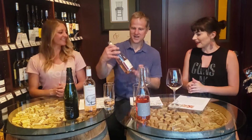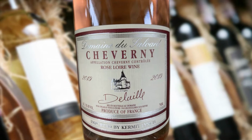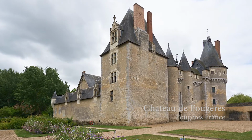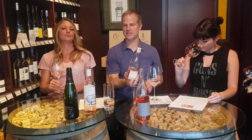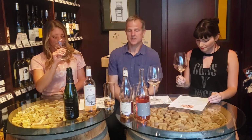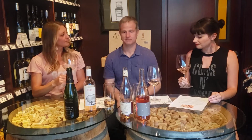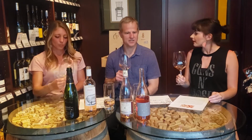Well, the next wine is Domaine du Salvard. This is their Cheverny Rosé. I love this Cheverny wine. The region is in the Central Loire Valley, kind of on the east side. This wine is imported by Kermit Lynch Imports, which I know is a popular favorite around here. One of the better importers of European wines. Two-thirds Pinot Noir and about one-third Gamay. This wine is all organically farmed, stainless steel, no oak. Just a bright expression, a little more complexity than a lot of rosés.